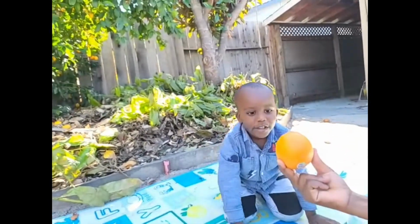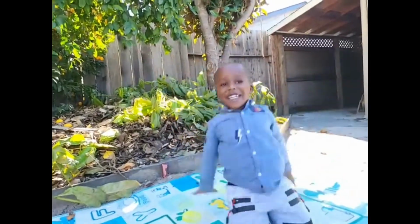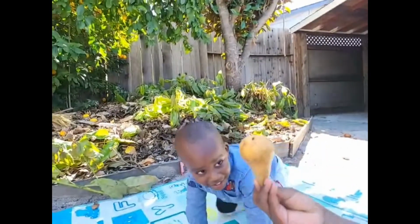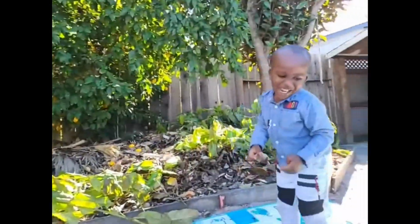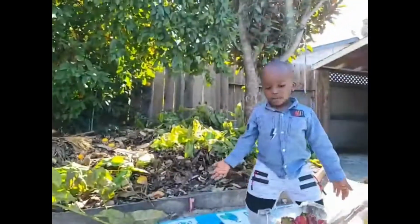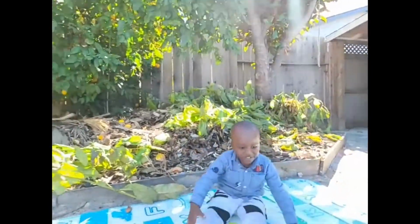Molly, this one right here. Orange, what color? Orange. Good job. How about this? What is this? Brown pear. Brown pear. How about these ones? What are these? Red strawberries. Red strawberries. How about this one?